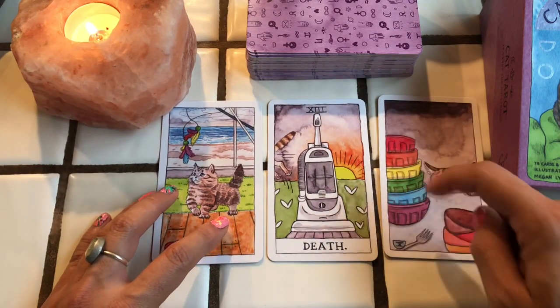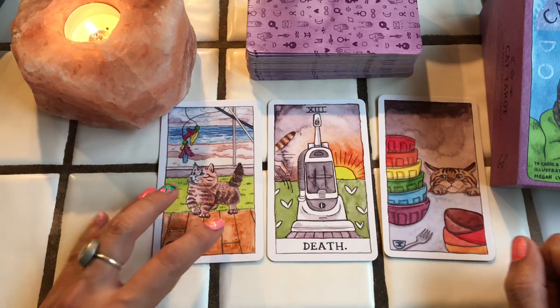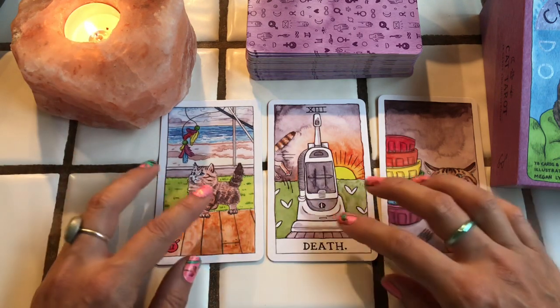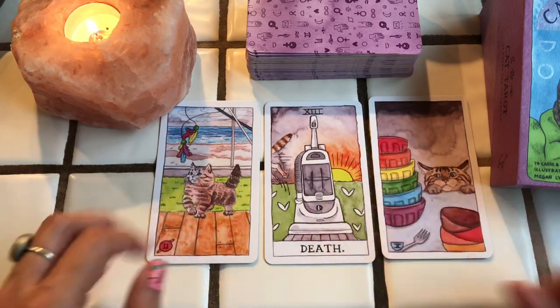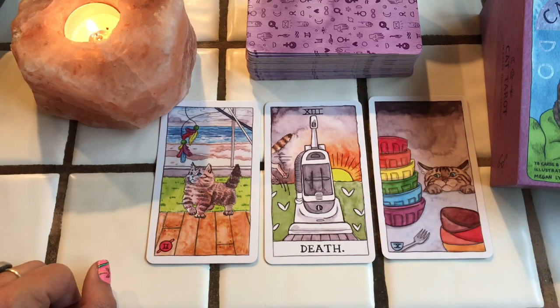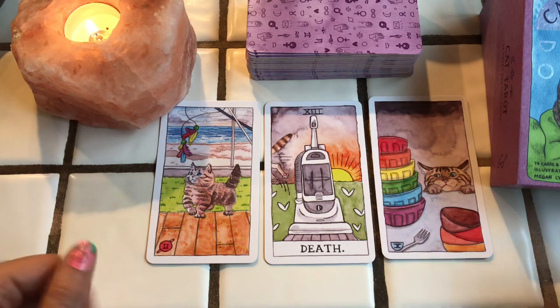As you can see, these chakras are all balanced once you just totally cut ties with whatever it is that you may be mentally, physically, spiritually, or emotionally holding on to. All right, so that's it.